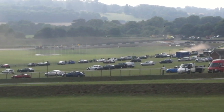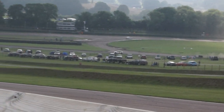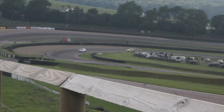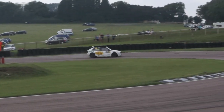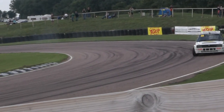We've got that battle for third position. That beautiful Mark II Escort is fighting all over the back of Barry Stewart. Remember, the car there in third position used to be driven by Rolf Nilsson, and this is the car that he drove to victory in the 1982 British Rallycross Championship. Oh, and Rob Gibson then comes up to take the lead.